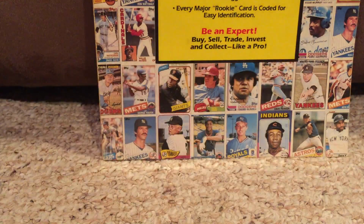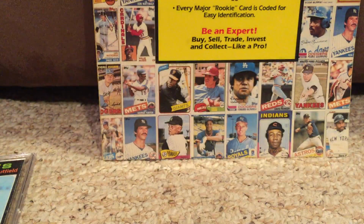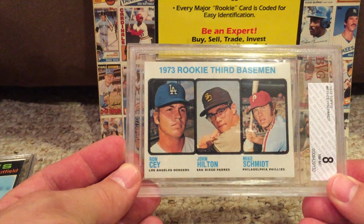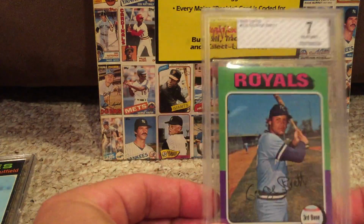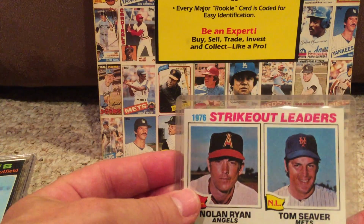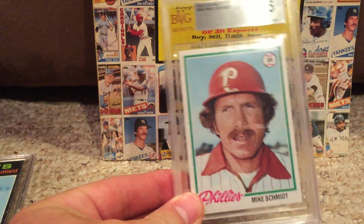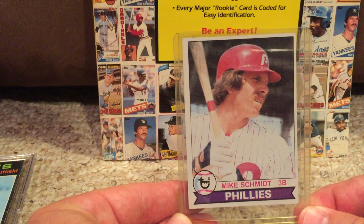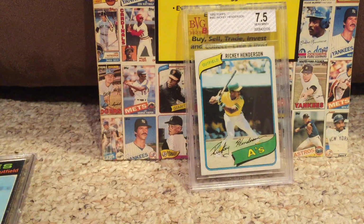So 1970, Reggie Jackson. There's a 71, Hank Aaron. This is a 72, Carlton Fisk rookie. This is 1973, Mike Schmidt rookie. 74, Dave Winfield. 75 Topps, this is a George Brett rookie. 76 Topps, Dave Winfield. 77, Nolan Ryan, Tom Seaver. 78, Mike Schmidt. A 1979 Mike Schmidt. 1980, Rickey Henderson. So, like I said, guys, Topps basically has a monopoly.